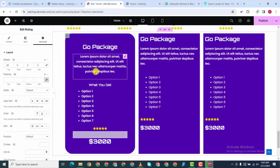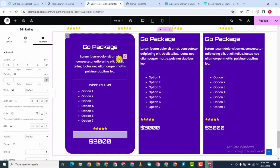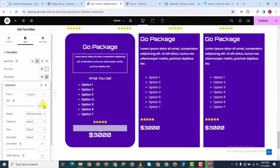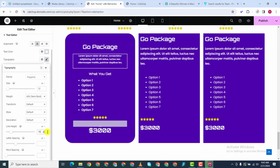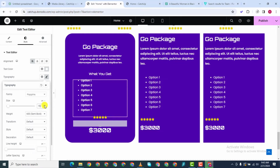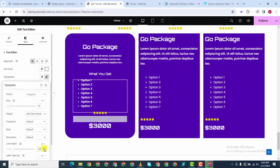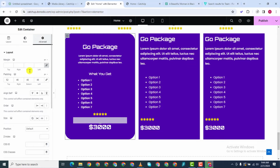Okay, these are the packages. I'm going to leave it the way it is. And then I can reduce the size of this. Reduce the line height. It doesn't need to be too spaced out. Reduce the size of these two. Reduce the line height itself too. So these are the various pricing plans we have for this. Bottom padding, go ahead and increase that.